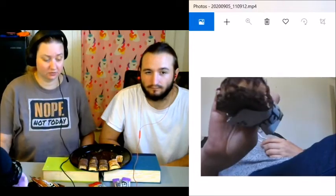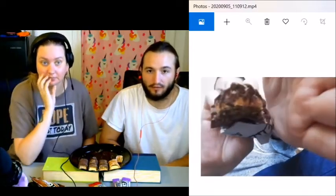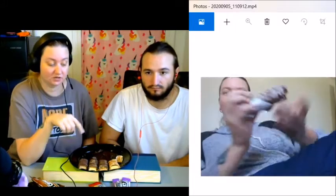This beats a lot of the protein bars I've had. It does, hands down. Quest bars are just chewy and thick and ho-hum flavor, whereas this layers. Quest bars are a chewing exercise. Yeah. This is like you're eating a candy bar.